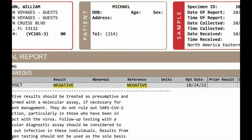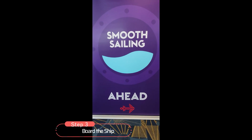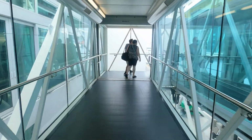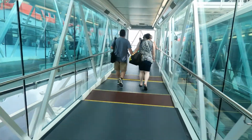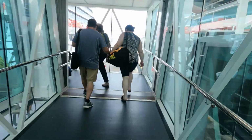Once the email arrives, show it to a team member who will direct you to the gangway to head on board. Keep in mind, you'll be leaving the terminal and re-entering another terminal, so you will go through a second security check to have your bag scanned. You're allowed to bring 2 bottles of wine or champagne with you in your carry-on for use in your room.